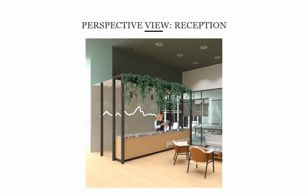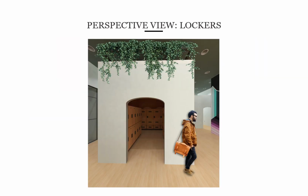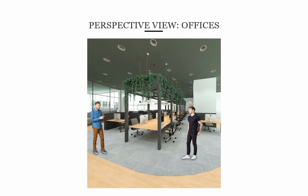Here are some perspective views. Here's the reception desk as we saw earlier with some plants added. Here's the main mural in the reception. The lockers for when people come back from hikes. Mission wall for the company to be able to show what they're all about.